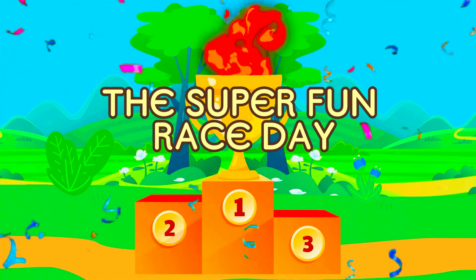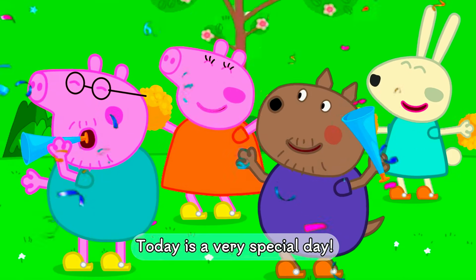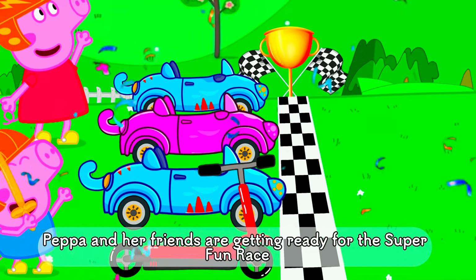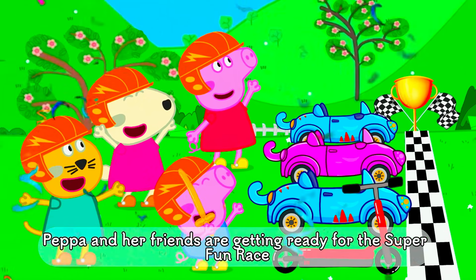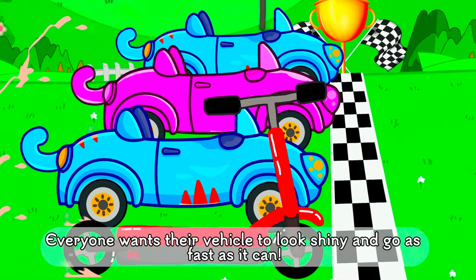The super fun race day. Today is a very special day. Peppa and her friends are getting ready for the super fun race. Everyone wants their vehicle to look shiny and go as fast as it can.